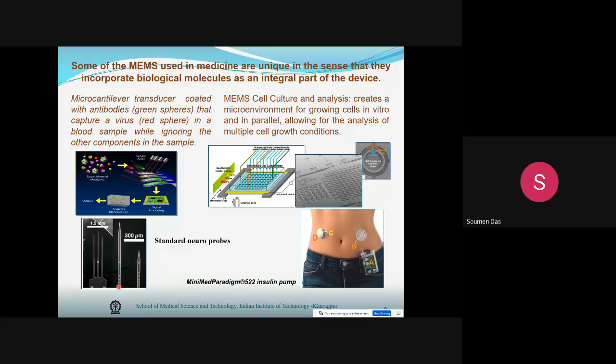People started this research by etching the silicon material, and they were successful in that. These are some of the silicon based microneedles, but when they put it and use it as a probe for neural signal detection, very often it was observed that the neuron is getting damaged.